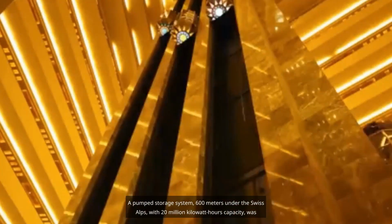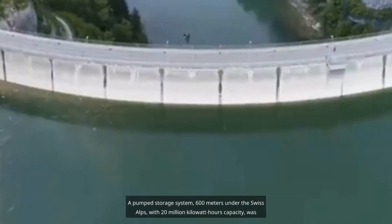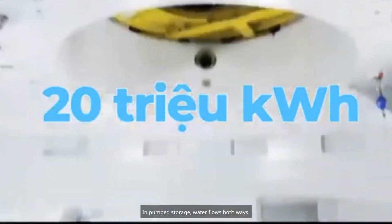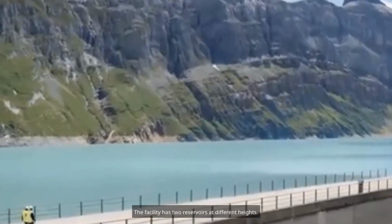A pumped storage system, 600 meters under the Swiss Alps, with 20 million kilowatt-hours capacity, was completed after 14 years. It provides electricity. Water flowing from high to low generates energy. In pumped storage, water flows both ways. The facility has two reservoirs at different heights.